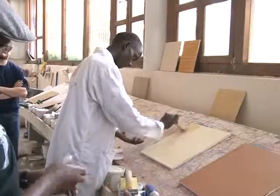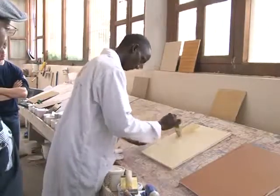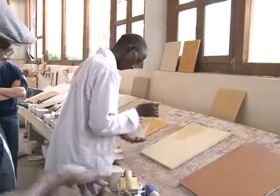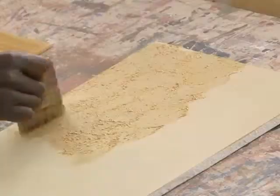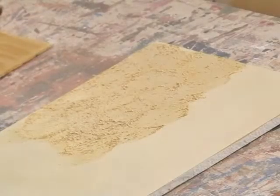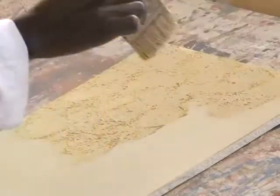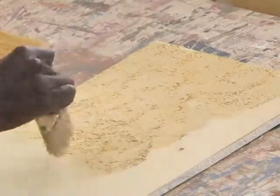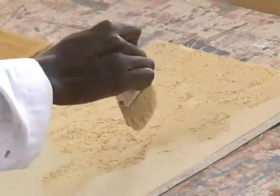Just move your brush. This way. To make sure that it's not like strokes of brush that are even. Just move it a bit. These are the techniques now we want everyone to learn. We show them how to do it. We teach them how to do wall preparation. Then we teach them how to do the application itself.